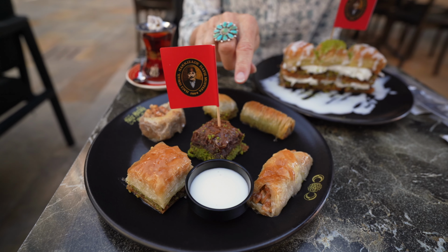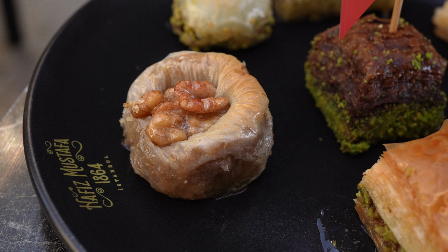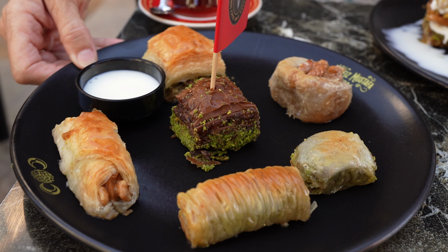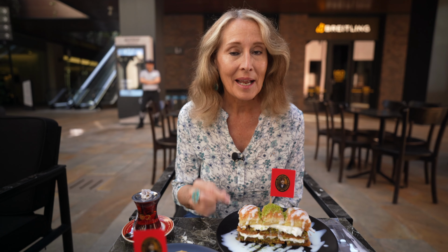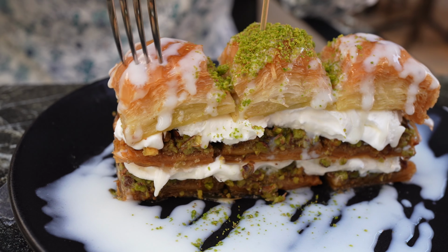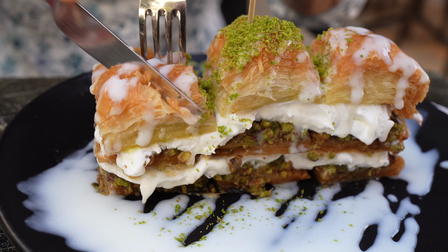I have a variety plate that has a mixture of pistachio and walnut baklavas. And then this trio of pistachio baklavas that come with clotted buffalo cream. I'm really anxious to try this one. Would you look at this? It looks so amazing. I can't wait to taste it. Oh my gosh, this is wonderful. The flavor of the pistachios, the layers of light flaky dough, the clotted buffalo cream, they all blend together perfectly. This is the perfect dish. I love it.